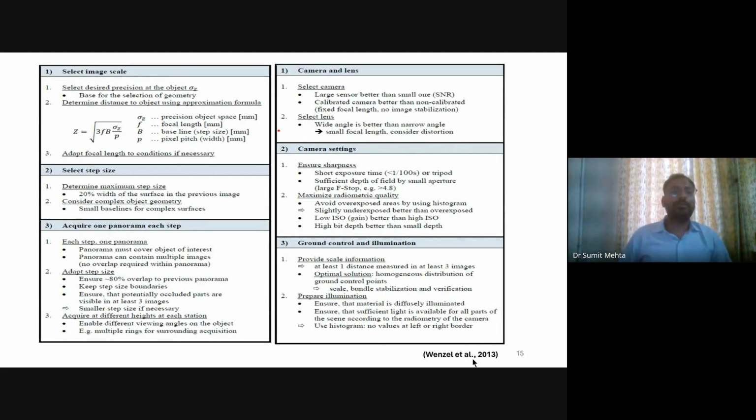The image scale should be based on the formula ΔZ ≈ Z²/(F·B) · P, where F is the focal length, B is the baseline and P is the pixel pitch. It shows the distance to the object using an approximation formula, and from this formula we can get where the lighting source and the camera should be arranged in the chamber. Then the step size shows the maximum step size. The rule of thumb is 20% width of the surface from the previous image, and complex object geometry needs small steps for complex surfaces.